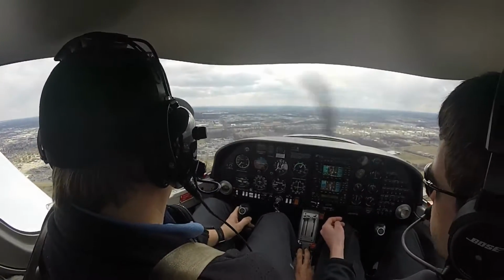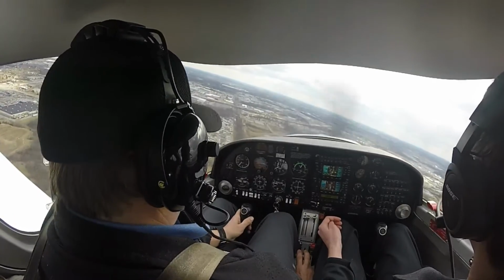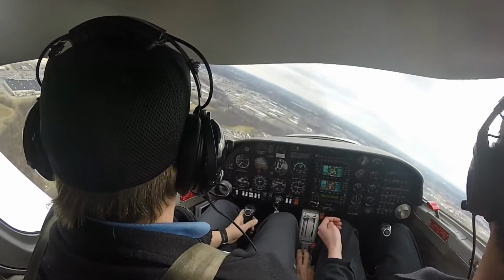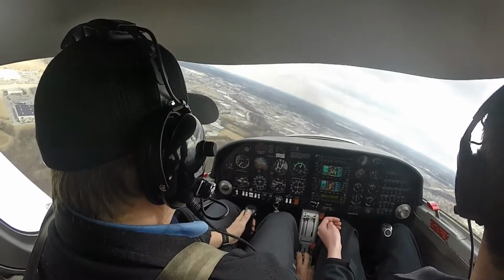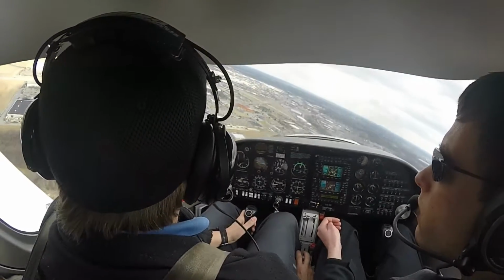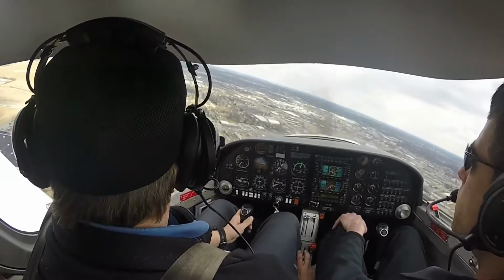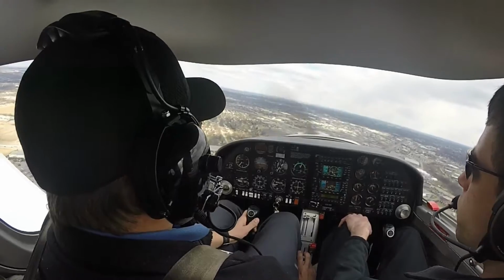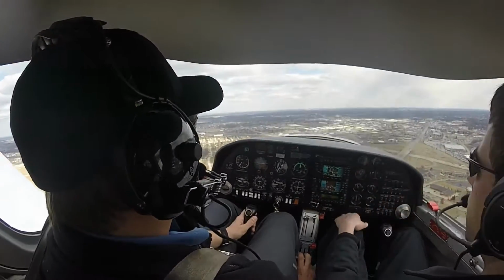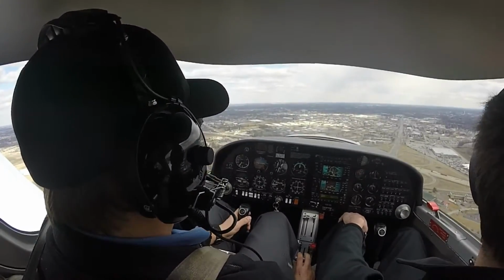Go ahead and turn downwind. Smithfield traffic, Diamond 107 Tango X-ray turning left downwind for runway 31, Smithfield. There he is, I see him on final. Alright, and we want to make sure our traffic pattern's comfortable. We don't want to drift towards the runway any farther, so let's get our nose back out to the right. Must have flown a giant pattern.